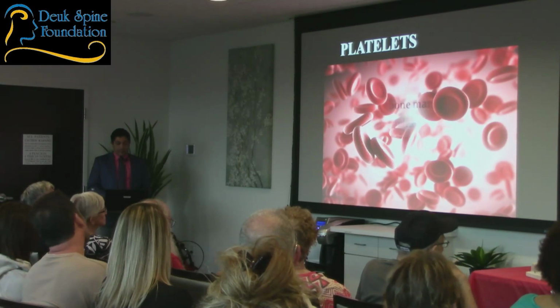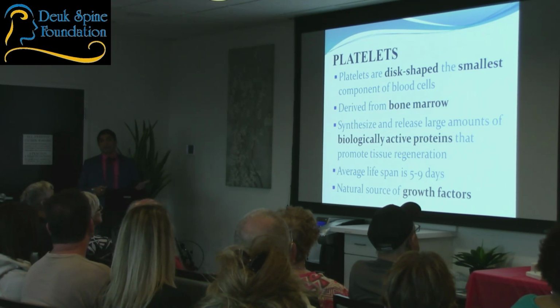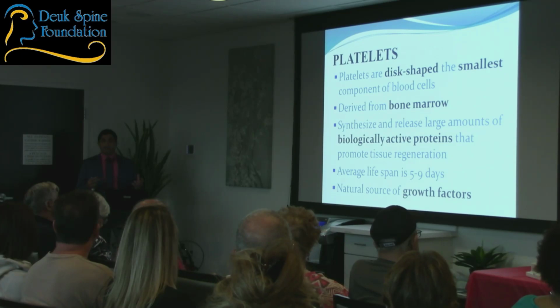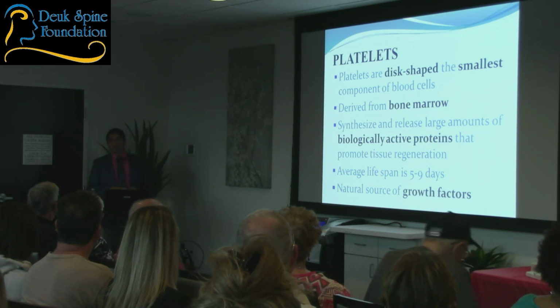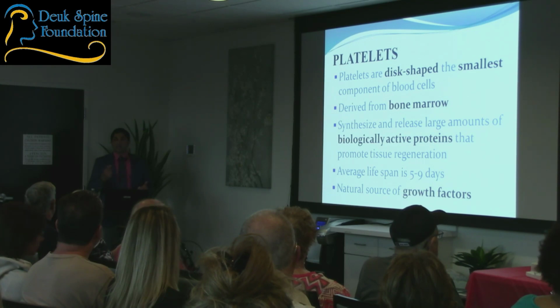So what are platelets? Platelets are the smallest blood cells in your blood. Like red blood cells, white blood cells, the third one is platelets. They have lots of functions in your body. They can coagulate, get together, and form a blood clot. They can also lyse, and then release lots of growth factors that help to heal the tissues. That's what happens when you have a cut in the skin. The platelets get really activated to start the healing process.